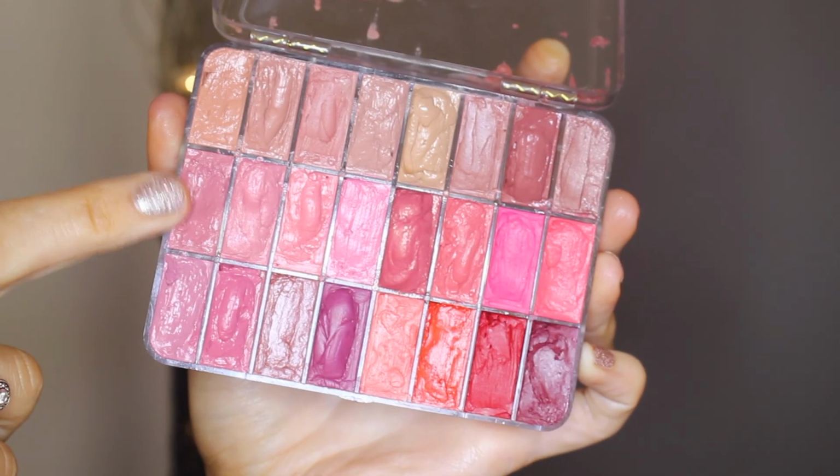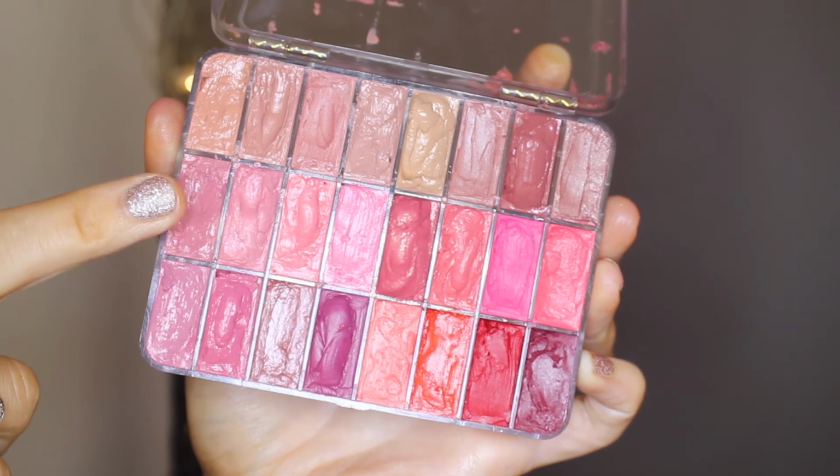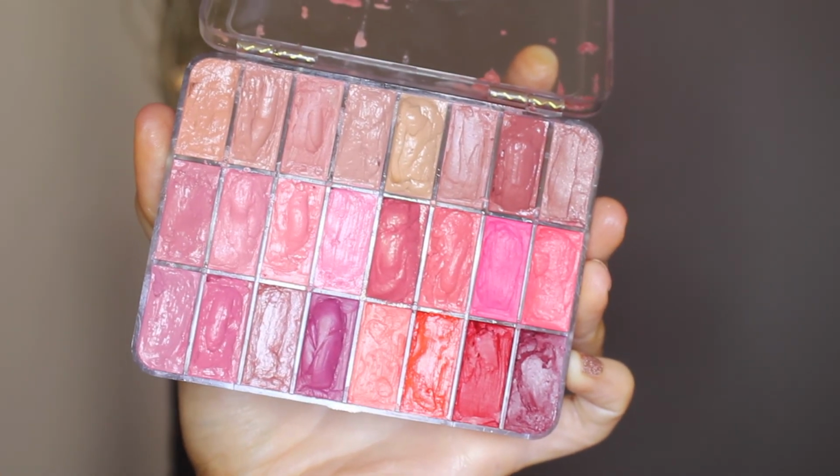And this is the first lip option, so it's out of a customized palette that I've made myself. I'll leave the name of it down below, but it's this pinky mauvey nude shade. So I'm popping that on with my lip brush. And I do really like this colour. It's extremely moisturising, so it's a really comfortable shade to wear.